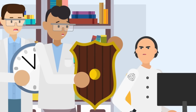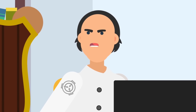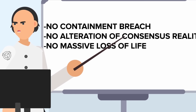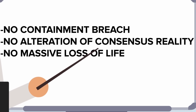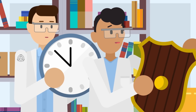There were in fact such extensive testing records for SCP-914 that Dr. Gears had started taking an uncharacteristic hands-off approach to testing, as long as the researchers working under him were reasonably sure that the results of their testing wouldn't result in a containment breach, a fundamental alteration of consensus reality, or some massive loss of life. They could just go ahead with whatever dumb little experiment their heart desired.